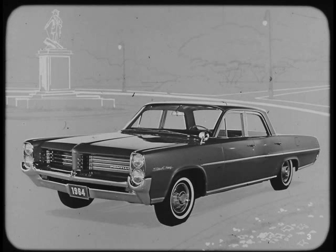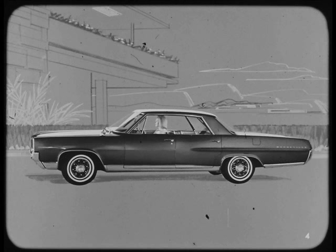Pontiac 464, a glamorous all-American beauty, sure to capture the fancy of the buying public all across the country. But there's more than styling elegance in this truly fine car. Here is the result of what is acknowledged the best engineering in the industry. Engineering that has formed and shaped cold, hard engineering principles into a vibrant, living, all-American sweetheart of a car.